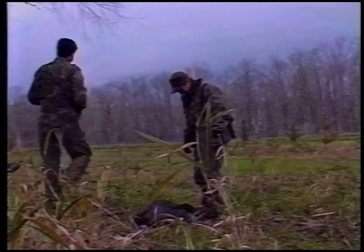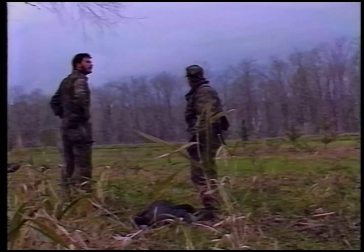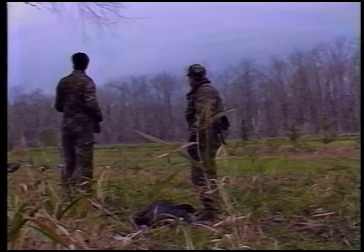Lord have mercy. I'm talking about some turkeys, man. You can see them all in the tree line. Yeah, that's strutting on the limb. That's unbelievable.